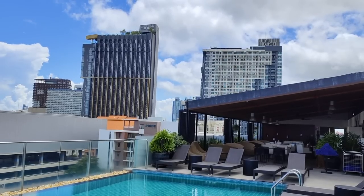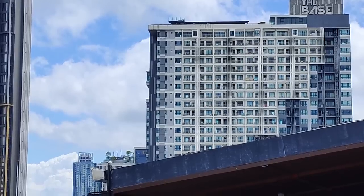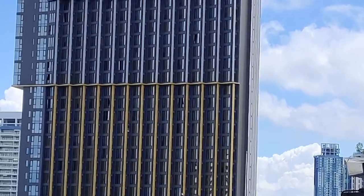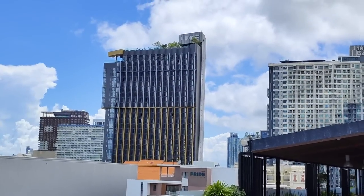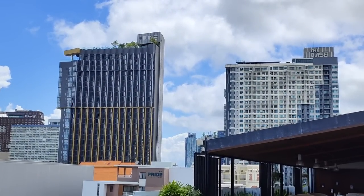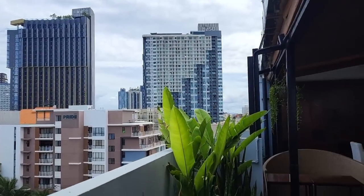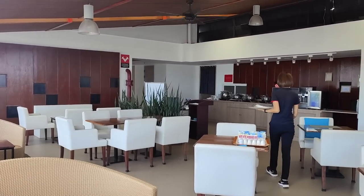Something interesting about the Edge versus the Base. Look at the wide open balconies that the Base has, and then the Edge, I don't know if they have balconies, or if they do, they're covered in. I much prefer the open balconies on the Base. But really, sky's the limit. We'll see another condominium project today, probably an absolute beachfront in Wongamat, later.